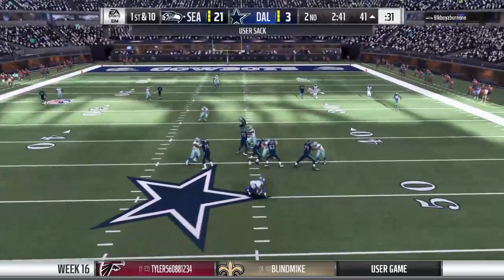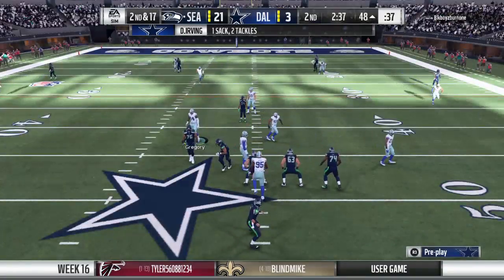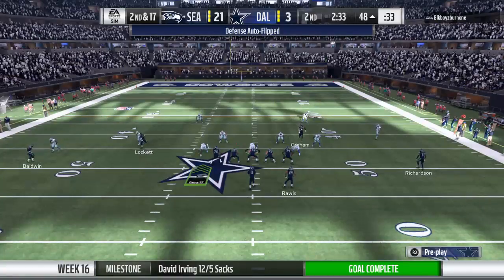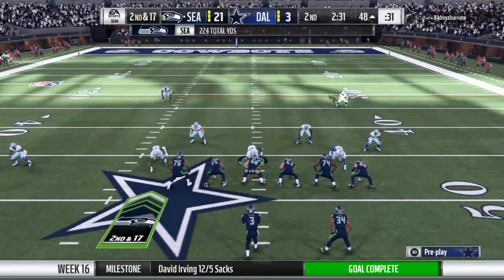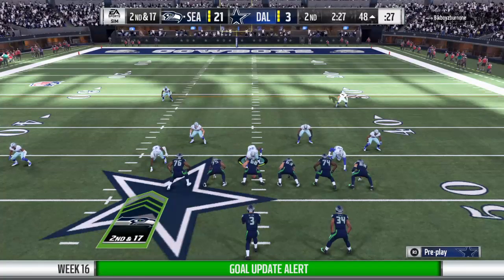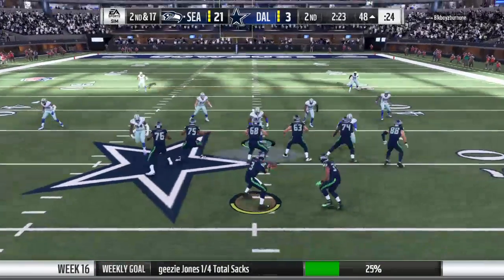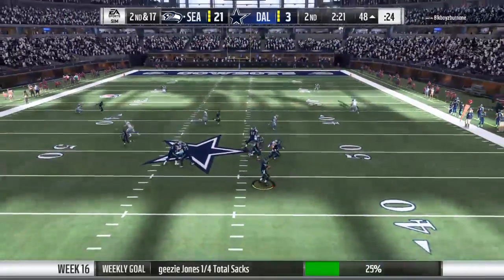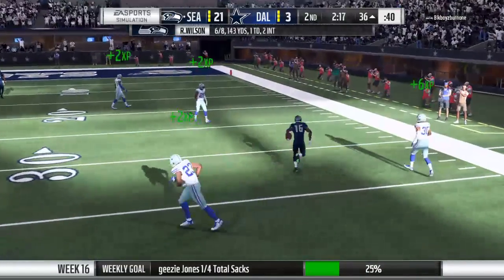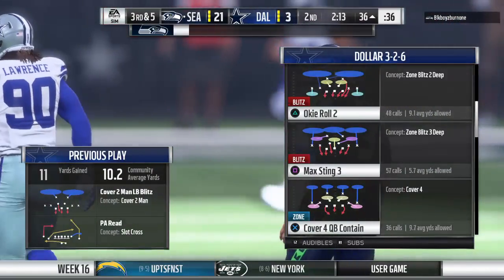Off the play fake to Rawls, Wilson. And the Cowboys pressure gets there this time for the sack. David Irving in there to get him, and that's sack number 12 for him on the year. Play action. Now Wilson, and he finds a man on the crossing route. They get 11 back on that one. It leads to 3rd down.